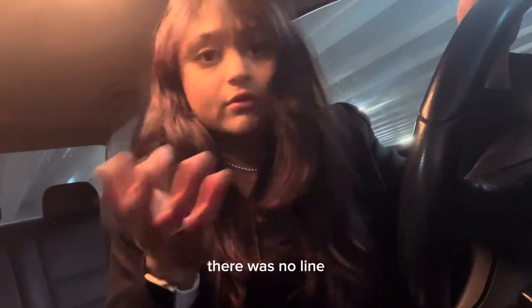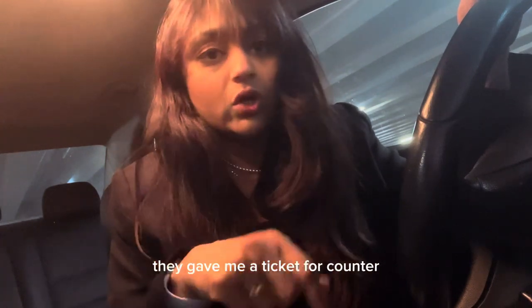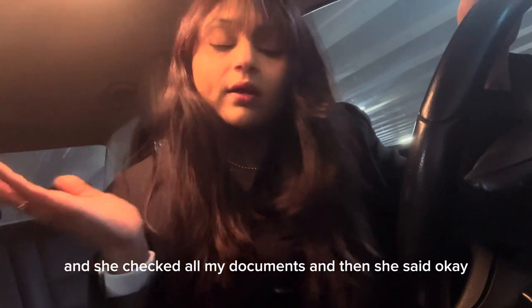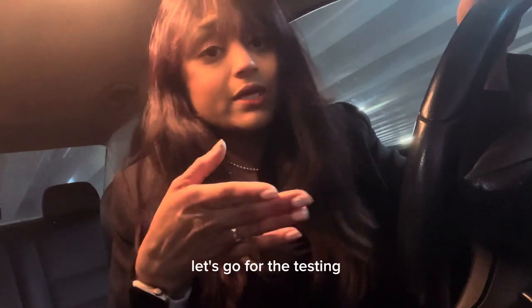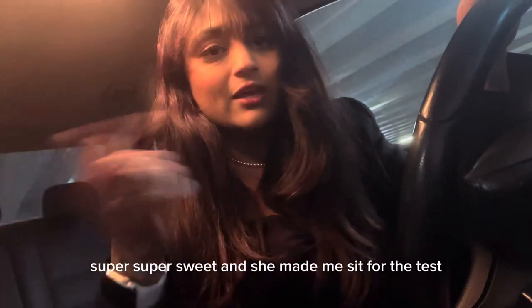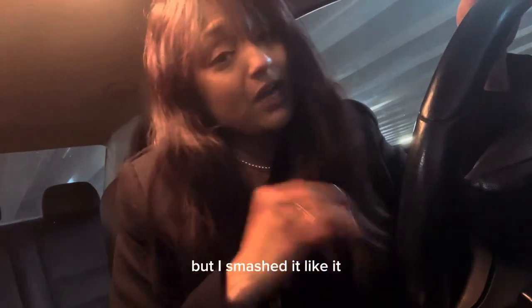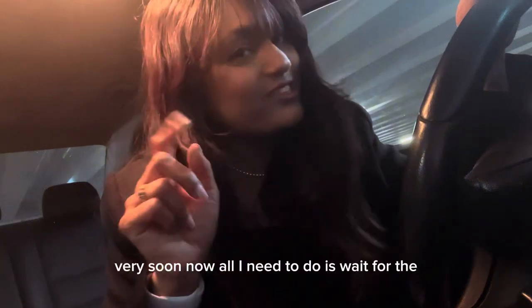Very, very quick. There was no line. I went in there, checked in. They gave me a ticket for the counter. I went to the counter. The lady was super duper sweet, and she checked all my documents, and then she said, okay, let's go for the testing. I went for testing. Again, the other lady was super super duper sweet, and she made me sit for the test. She said 45 minutes, but I smashed it in, I don't want to brag about it, but yeah, very soon.